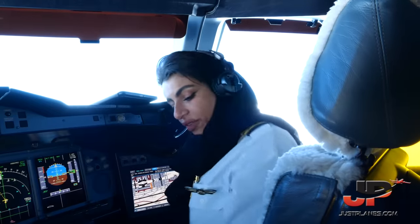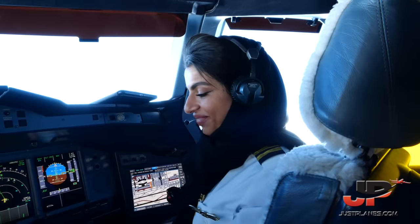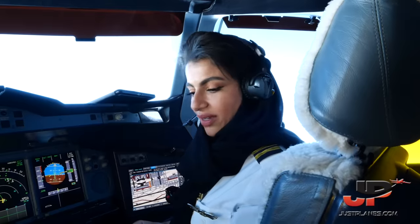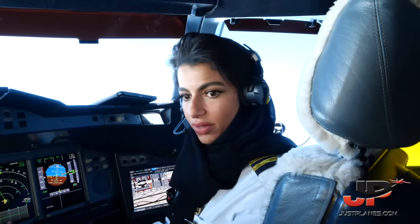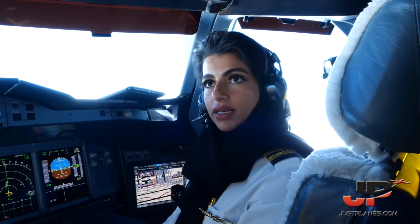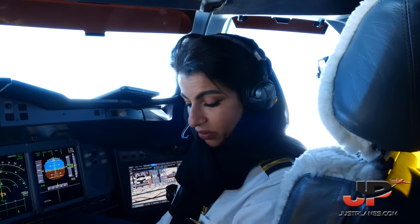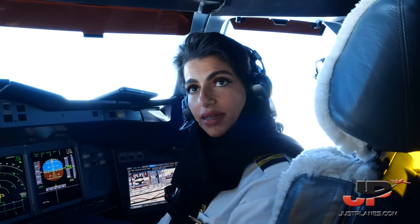But eventually flying the 380 is something very nice, completely different. I love it so much. It's a very nice aircraft. Of course, there are different destinations too. And as I said earlier, I've been working at ETIHAD for more than 8 years. It's really lovely to work with ETIHAD Airways. A very nice environment.